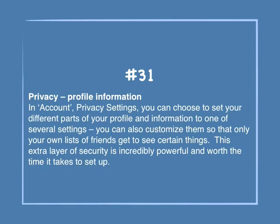Number 31. Privacy Profile Information. In Account, Privacy Settings, you can choose to set the different parts of your profile and information to one of several settings. You can also customize them so that only your own list of friends gets to see certain things. This extra layer of security is incredibly powerful and worth the time it takes to set up.